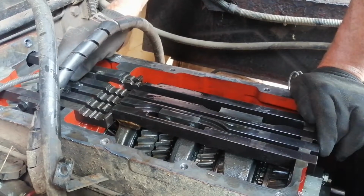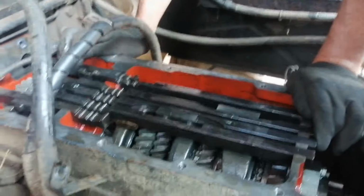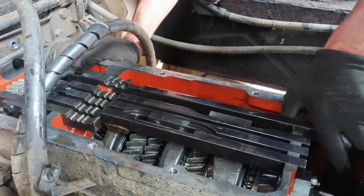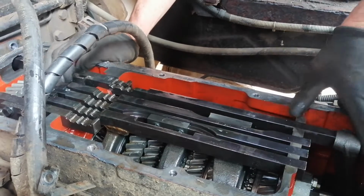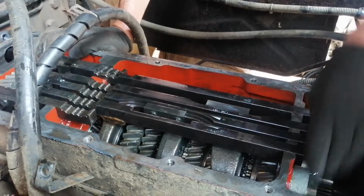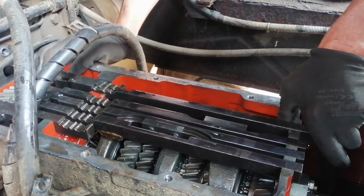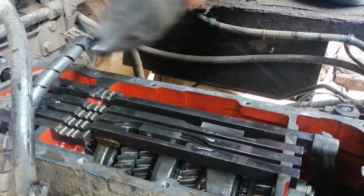High and low. 1, 2, 3. Does it? That should be back, should it? We don't know what we're doing, do we? We do. Do we? Yeah. Do you want me to take a photograph of that before you lift them out? Yeah. It'd help, wouldn't it?